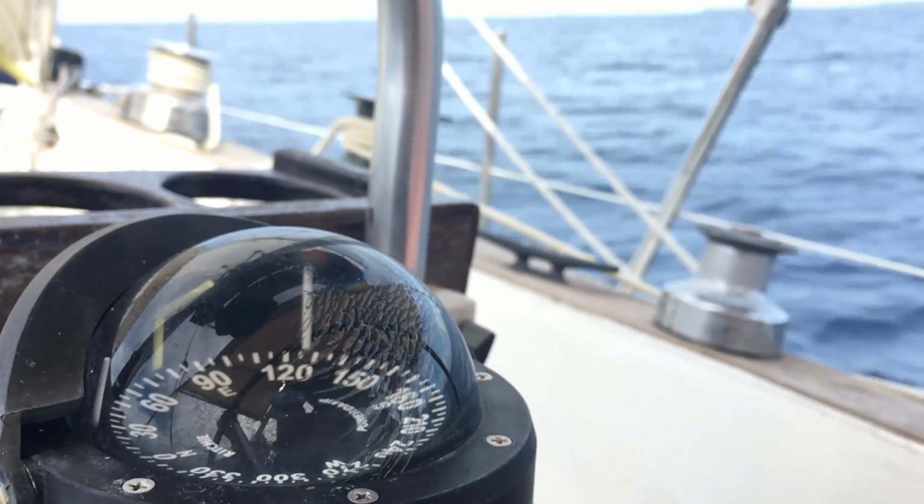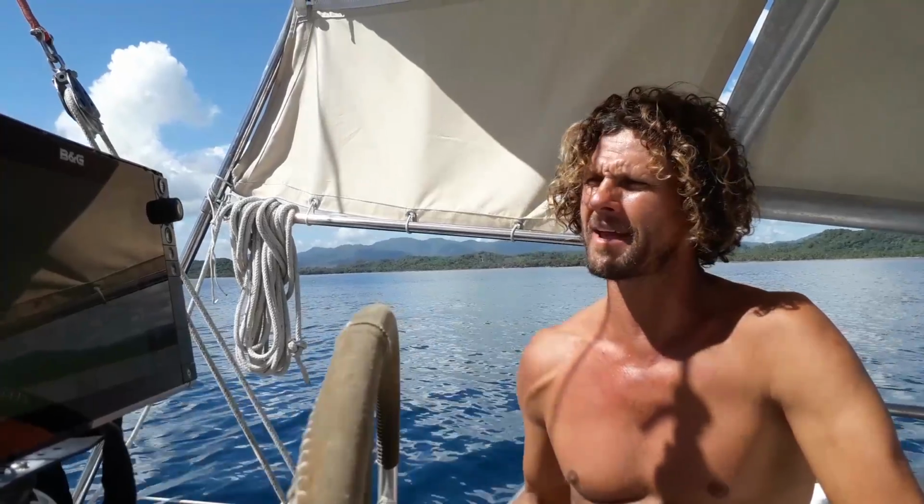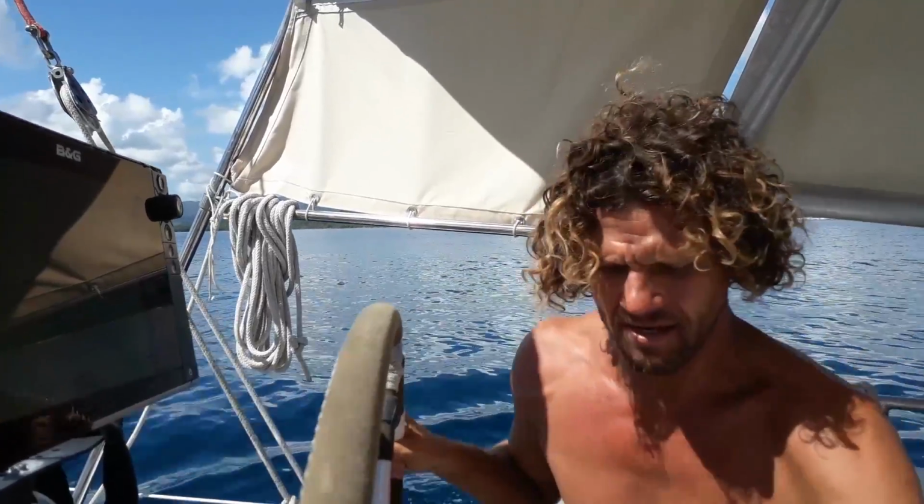Now, let's put the dinghy up to test and get back to paradise. Alright, we just left. We're at 2,000 revs and we're barely making 3.5 knots. So there's something on the prop, and I have to jump in and do something about it.